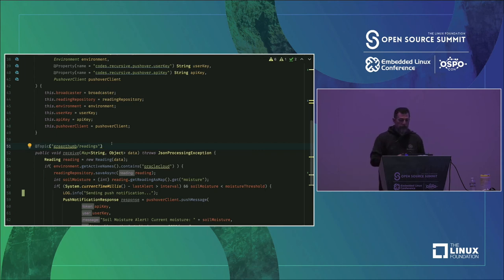what topic to consume. And every time a new message is received from that MQTT topic, this method will be invoked. So what do I do with that? Well, I have a single argument, and that is what I call data, and that is a map with the keys being a string and the value being an object.